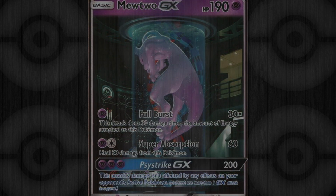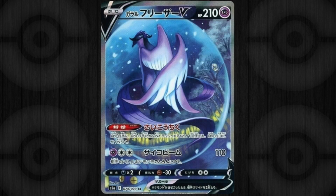Coming in at number 2, I have gone for my Chilling Reign card. If you can guess what this is in the comments below, before I say it, just be truthful. If you didn't guess it, you didn't guess it. I will send you a code card. Okay? Got your guess? 3, 2, 1. Galarian Articuno Secret Rare. Galarian Articuno, one of my favourite Pokemon.